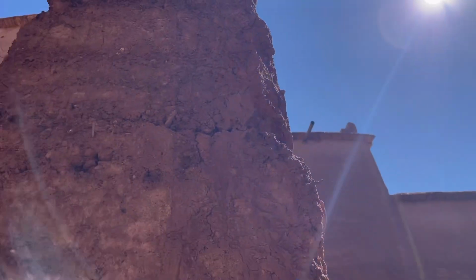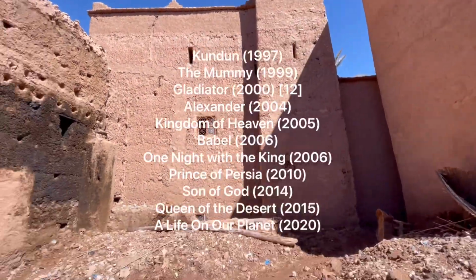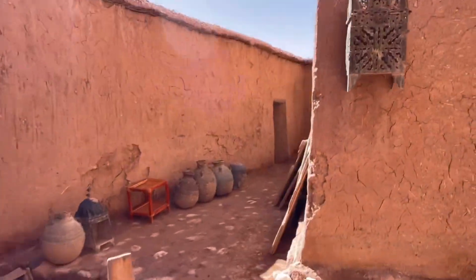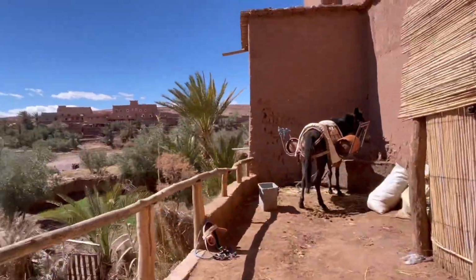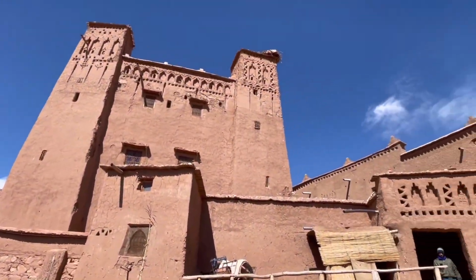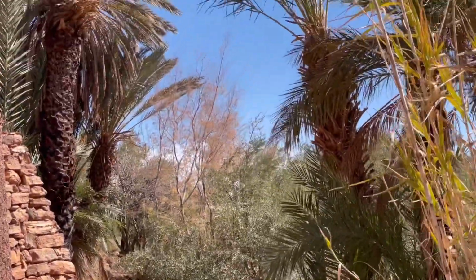A large number of film shots in Morocco have used Ait Benhaddou as a location, including Lawrence of Arabia, The Man Who Would Be King, The Message, Jesus of Nazareth, Time Bandits, Marco Polo, The Jewel of the Nile, The Living Daylights, The Last Temptation of Christ, Kundun, The Mummy, Gladiator, Alexander, Kingdom of Heaven, Babel, One Night with the King, Prince of Persia, Son of God, Queen of the Desert, A Life on Our Planet, etc.